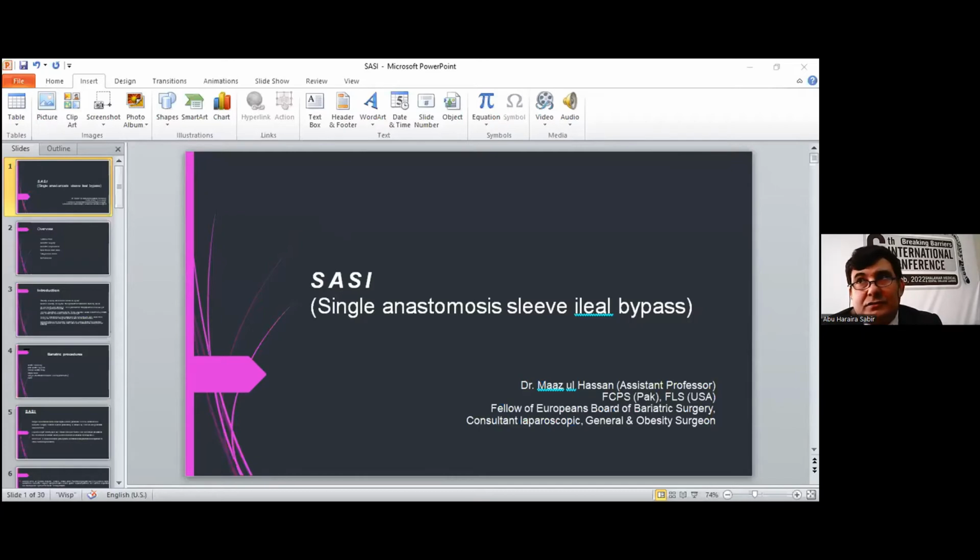It has got less malabsorption and maximum hormonal changes. It has great effect on the control of type 2 diabetes, and it is very good if you are going for redo surgeries. About half of my patients had done their sleeve or another procedure, and later on, after a couple of years, they gained their weight, and I offered them the SASI procedure, and they did excellent. So these were the procedures we are practicing nowadays.